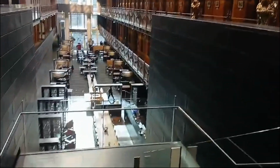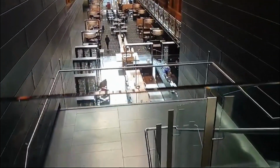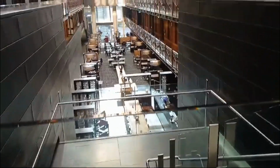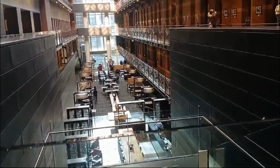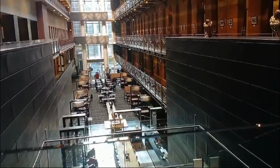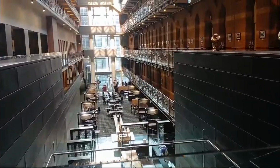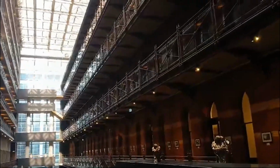Where the restaurant is now used to be part of the warehouse, which goes under the landing where I'm standing, and there used to be a railway line that would bring the wool from the ships and from heavy trucking, etc., and bring them here, and it would be sorted. This is part of what they call the Rialto Towers.